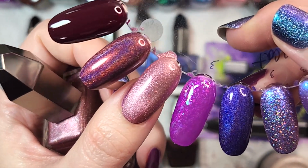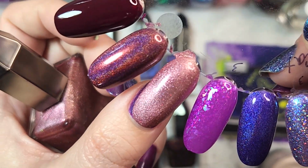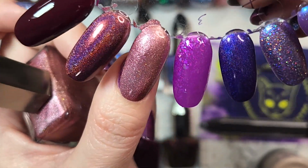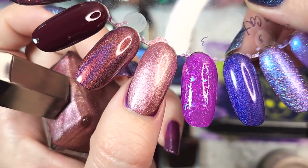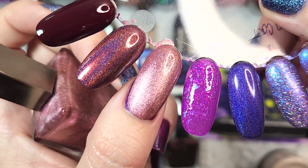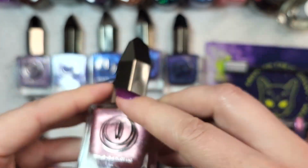So anyways, like I was saying, the flakies are more of a secondary particle on this polish. The main attraction is that magnetic particle. And I think this one would be beautiful in winter or spring as well. Could even make a very interesting shade for fall. So our first magnetic of the haul was Velvet Rose.